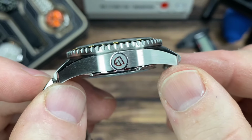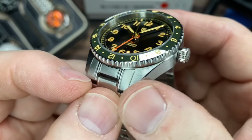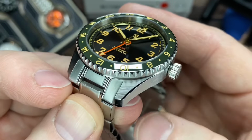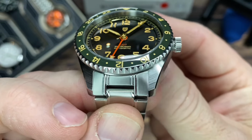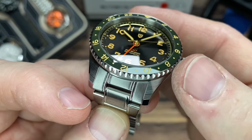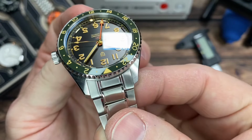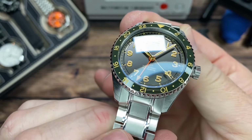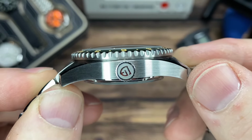And then while we're here, we'll look at that side profile. That brushing looks pretty nice. Very familiar having that horizontal brushing and that polished chamfer there, and then you got radial brushing on the top. Doesn't really match up with the end link. I don't know if I really like that look because you've got this vertical brush here and then the radial brush on the lug. So kind of a mismatch, but I guess for some, they wouldn't think anything of it. I could probably get used to it, but right off the bat, it kind of catches my eye as a mismatch. But I really love that bezel.